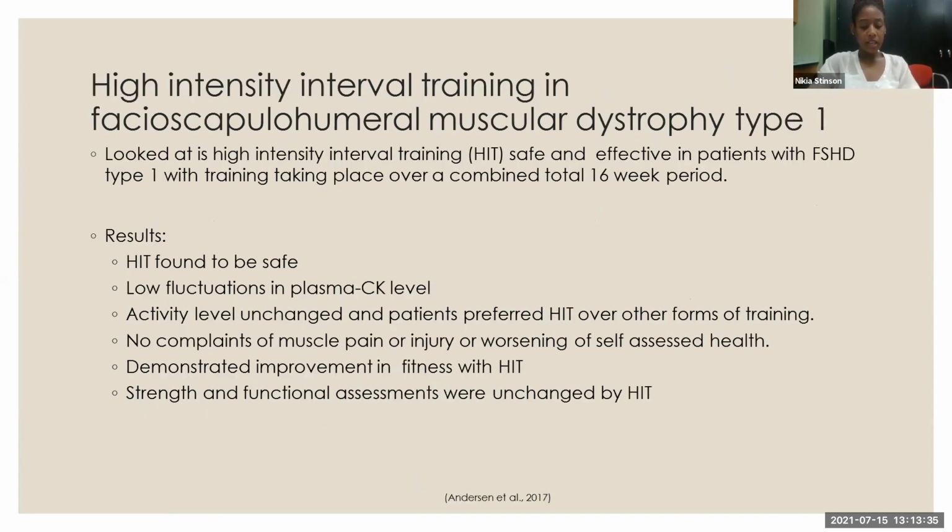So in this last study, they looked at high intensity interval training. They looked to see if high intensity interval training is safe and effective in patients with FSHD type 1, with training taking place over a combined total of a 16-week period. What they saw in this study was that high intensity training was found to be safe. They showed low fluctuations of creatine kinase level.